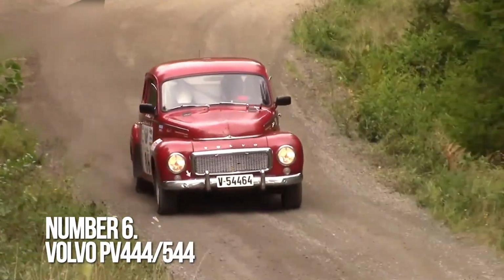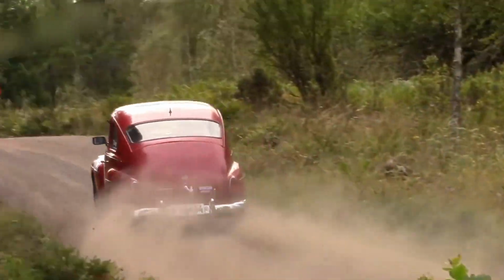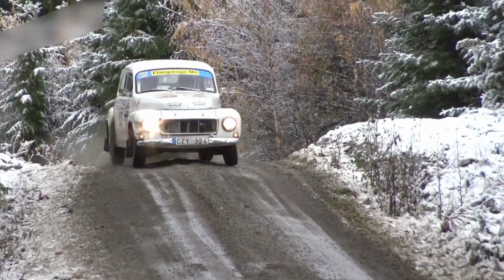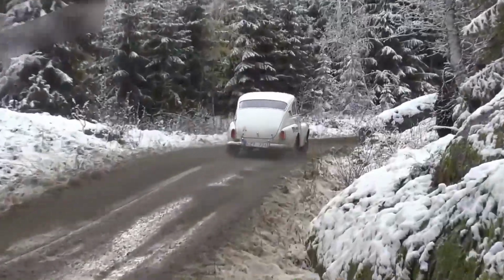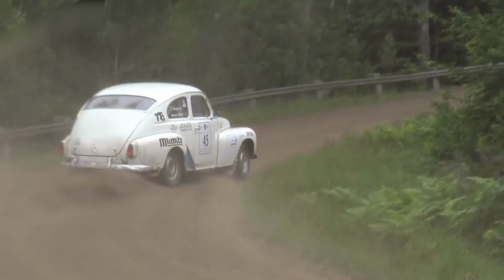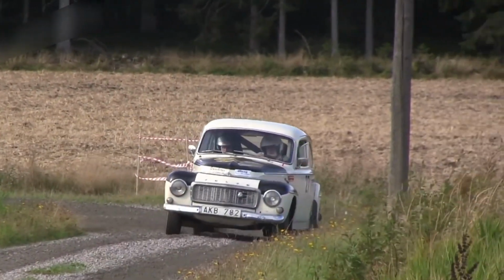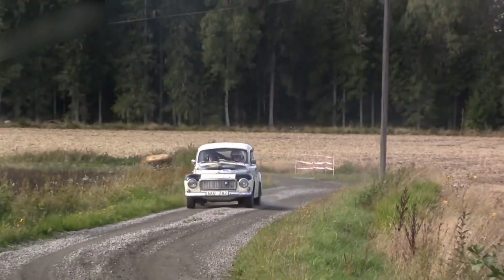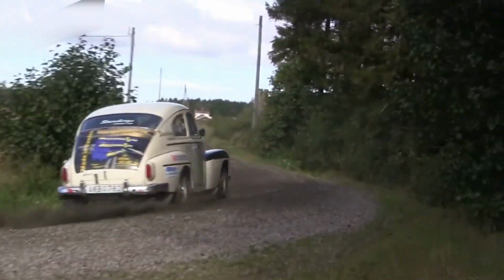Number 6. Volvo PV 444 544. 1.8 liters, a 3 or 4-speed transmission, and a complex suspension which provided great handling gave this car a great reputation for being a rally car. It was the very fact that it was not fast, but provided torque at the lower gears, that made it European rally champion a respectable 3 times under the driving of Gunnar Andersson.